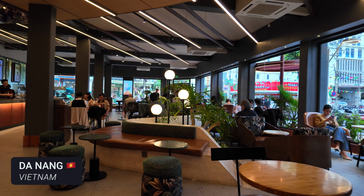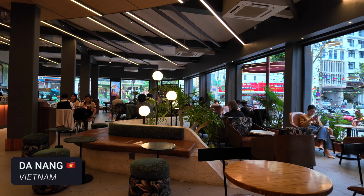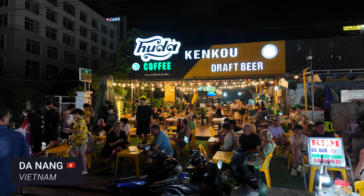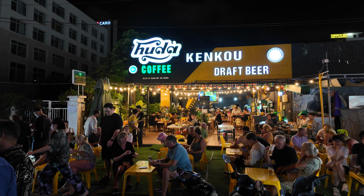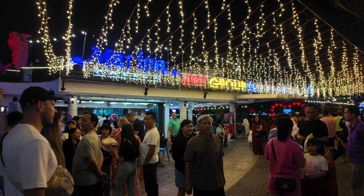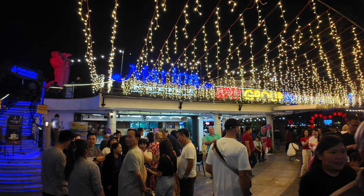Da Nang is coming up, but the scene's still a lot smaller. You'll find a few events and meetups, but it's way more low-key. English isn't as common outside of expat zones, and locals tend to be more reserved, so making new friends can take a bit more time and effort. If community's a big deal for you, Bali definitely has more to offer.